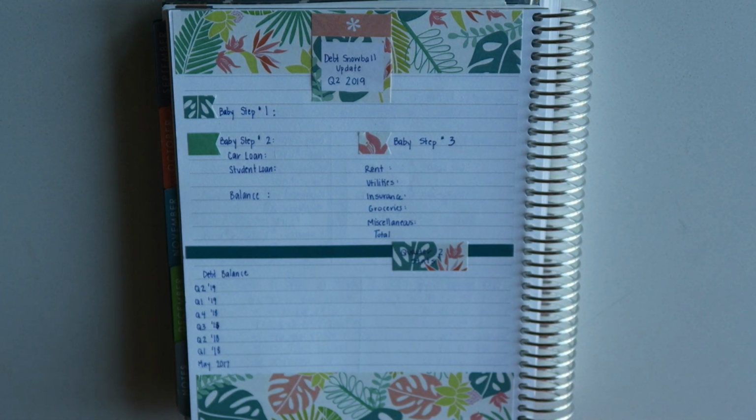As you can see, we are back to do my Debt Snowball update for quarter 2, 2019. I cannot believe we are already halfway through 2019. I don't know where the time's going, but what I can say is that I certainly know where the money's been spent and how much we've moved on the Debt Snowball.